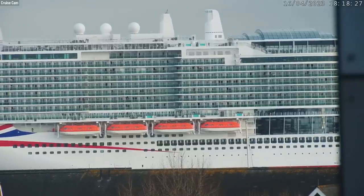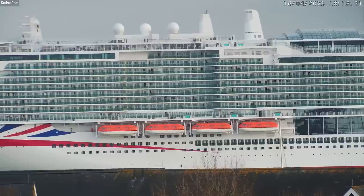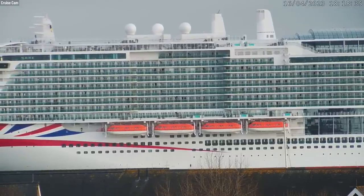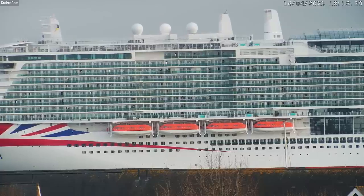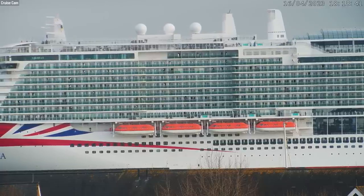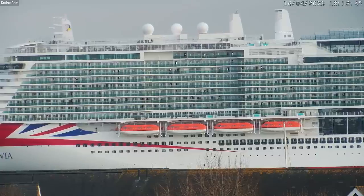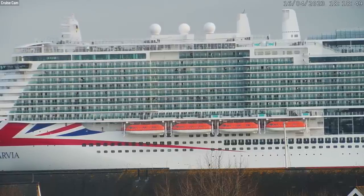That on the right-hand side of the screen, the top there, I believe that's the retractable dome, which is the differentiating feature between Arvia and Iona. Got a slightly clearer view of the ship turning today. Yesterday there were quite a few ro-ros in port.